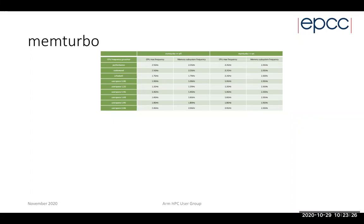But before we get to that, just have a look at one of the options that we can set with this script to change the EFI variables. One of them is called memturbo. Memturbo is the setting that changes the frequency of the memory subsystem, and you can turn it on or off. If you have memturbo on, this means that the memory subsystem frequency is pegged at 2.3 gigahertz and it doesn't change, regardless of what the CPU frequency is. But as a side effect of having the memory subsystem set at 2.3 gigahertz, the CPU frequency cannot go above 2.2 gigahertz. Effectively, this disables turbo boosting in the CPU.